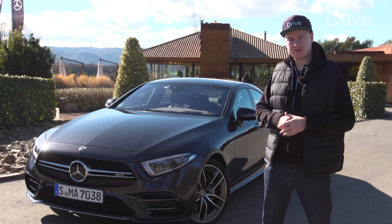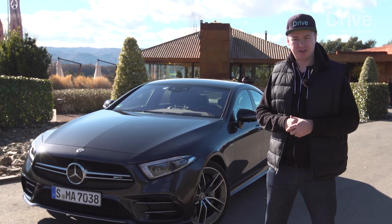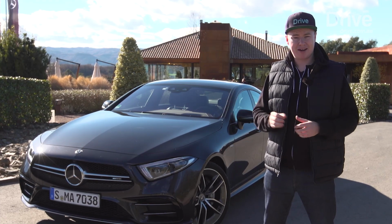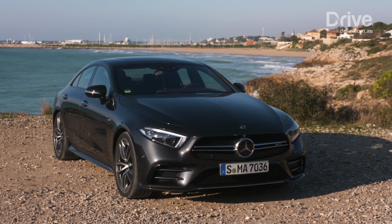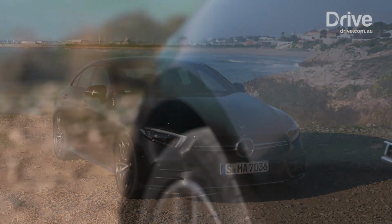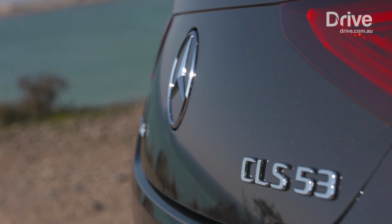But not just in terms of design, it's also got a state-of-the-art new powertrain under the bonnet. And I've come here to Spain to try it out. This is the third generation CLS, and like its predecessors, it's based on the same underpinnings as the E-Class sedan, but with a swoopy and more stylish body on top.